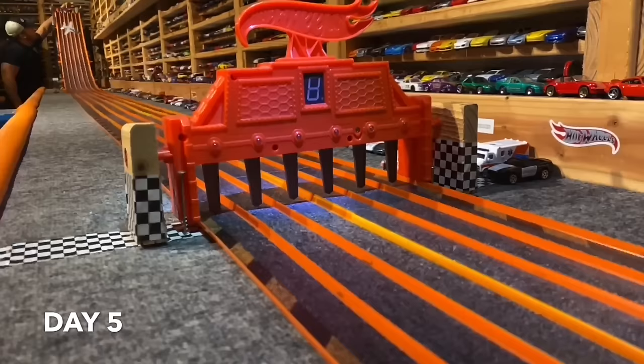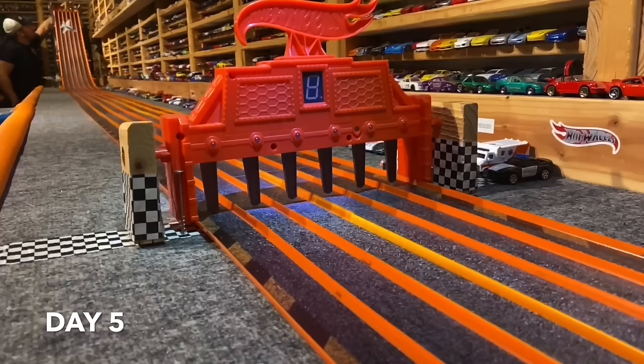Winner, lane three. Marks gets that. Go. That's a good race. Car is just too fast. Left him. Lane one. Wow. Go.